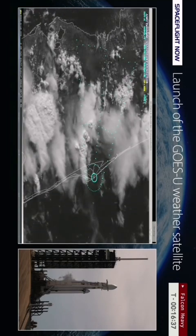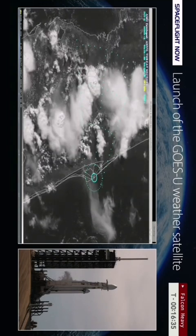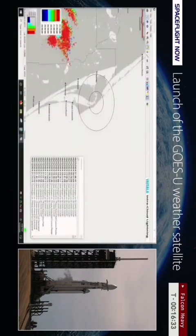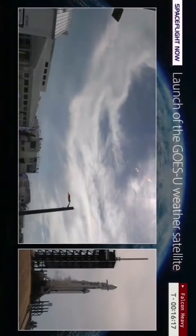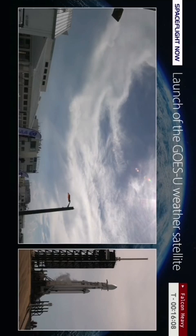Looking at views of the cloud from the current GOES East satellite, the one that will be replaced in primary service by GOES-U once it's able to launch and be certified and all the checkouts are complete. So we're looking back in the opposite direction from where most of our cameras are pointed. You can see the presence of anvil cloud making its way eastward, what you just saw in the satellite imagery.